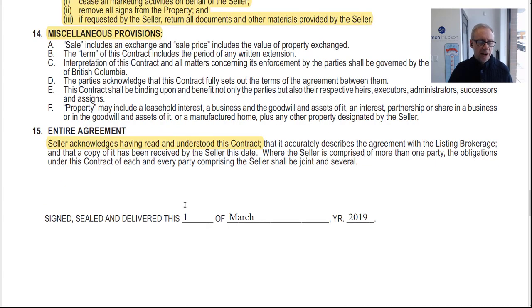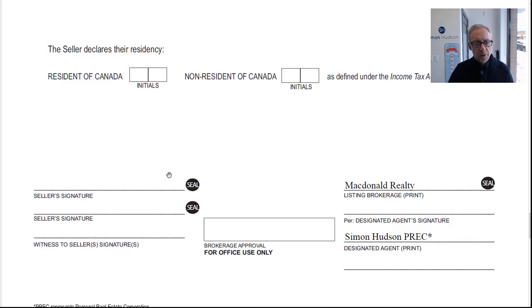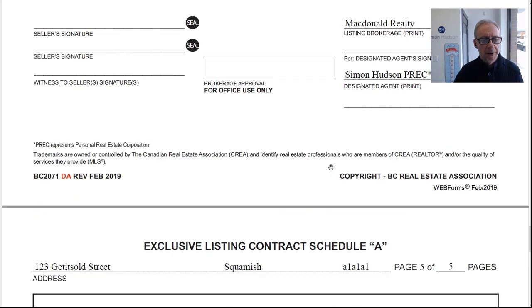And then the final section, where you're going to be signing, is acknowledging that you've read and understood the contract. If you're required to go over it with a lawyer, by all means do, but these are standard contracts within the Real Estate Board of Greater Vancouver, and they have written it with their lawyer, and this is what people are using to sell their home. You'll be signing down here. This is where you're going to indicate that you're a resident of Canada or a non-resident of Canada. And then under the seller signature here, this is where you sign. I sign here. That makes it a binding contract between the two of us for me to sell your property.